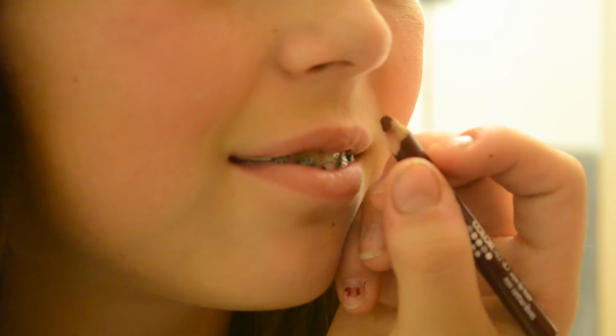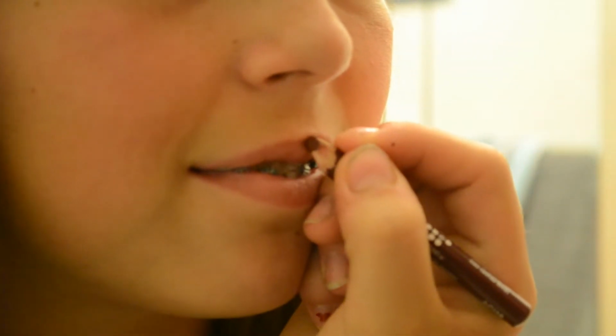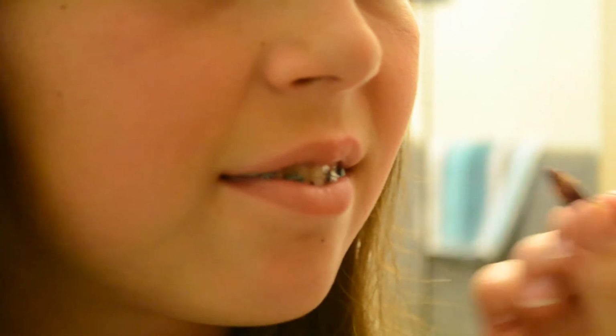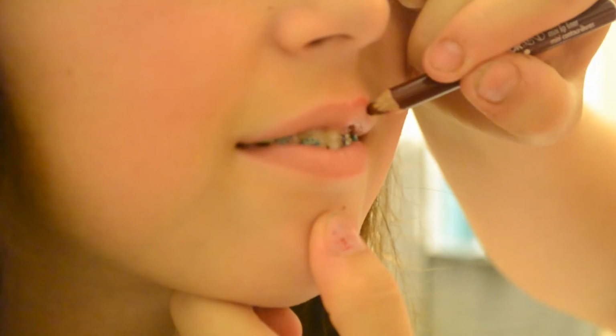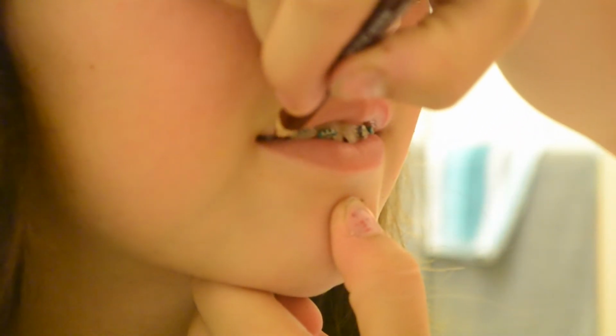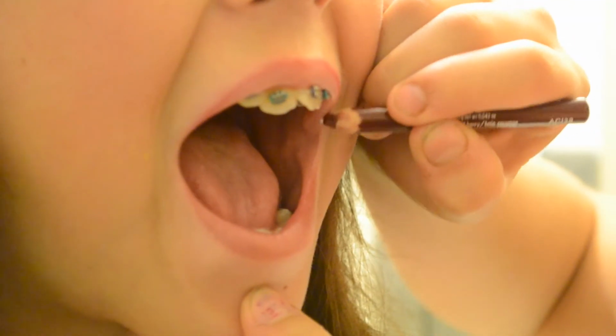The first thing you got to do is trace around the lips lightly with the lip liner. Go a little over the lip line to give it a bigger effect. Don't forget the corners.